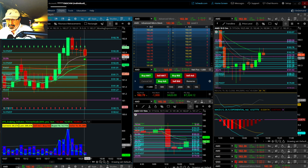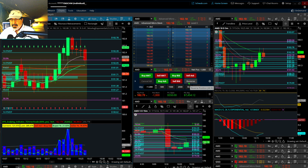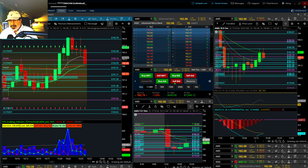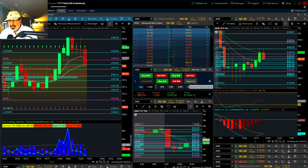See, it did break that line. Is it going to break the 9? It broke the 9. Okay, so it broke through that fib too fast, so I'm not going to reverse at the fib. We're looking down here now. Maybe is it going to stop at the 05 at 82 even? It could stop at 82 even.